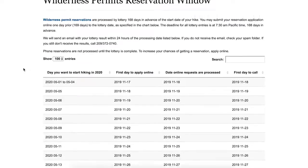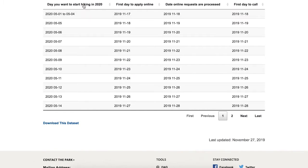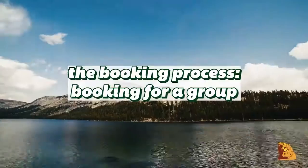The day that they become available, 288 days in advance, submit for the 3 trips that you want. Do it again the next day, but just move your start date for each of those trips 1 day ahead. Say I didn't get the trailhead for July 1st, so I'll just submit again the next day for that same trip, but on July 2nd. But just do not submit 2 applications for the same exact trips on the same exact day, because that'll have you completely out of the pool.